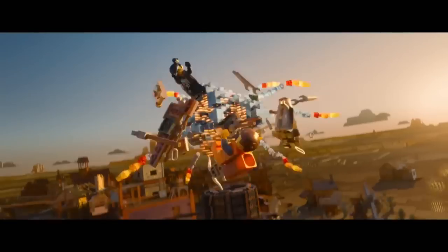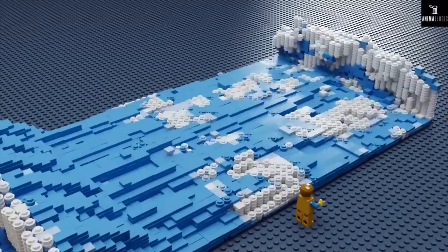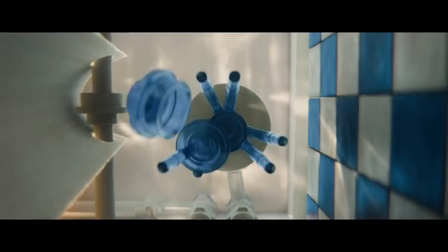We wanted the water to be made out of Lego bricks. We wanted the explosions and fire and smoke and all elements to be made out of animating Lego bricks.